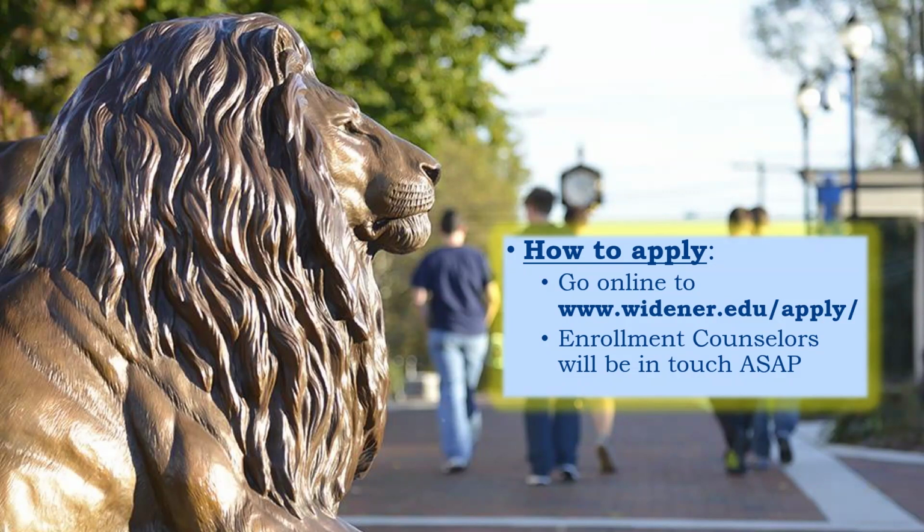I know when we talk about applications and what's required for the applications, everyone starts thinking about the GMATs, the GREs. At Widener, there are very few, if any, programs left that will require a standardized test score to go to graduate school. So do not fuss about the GRE. I promise it'll be all right.